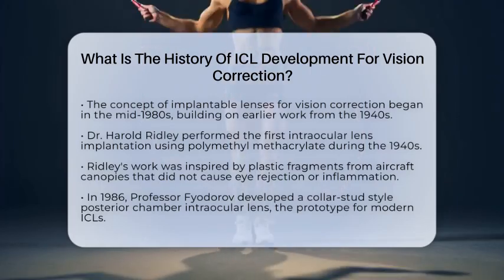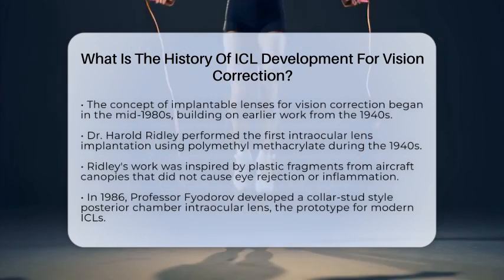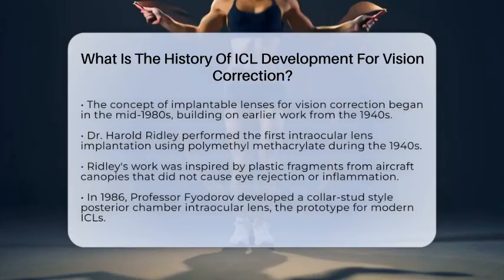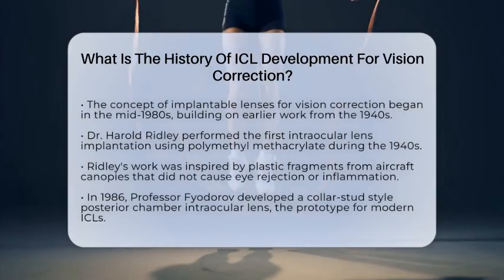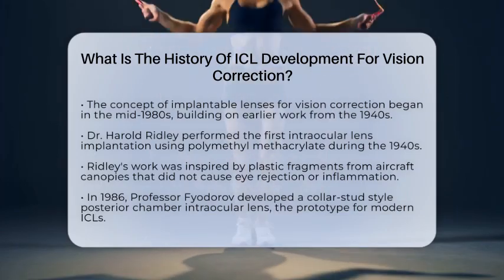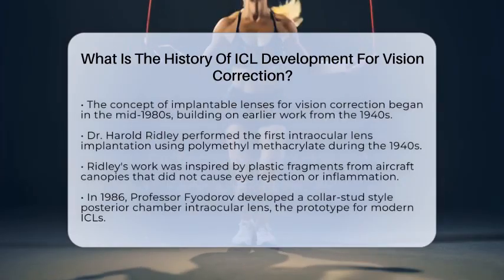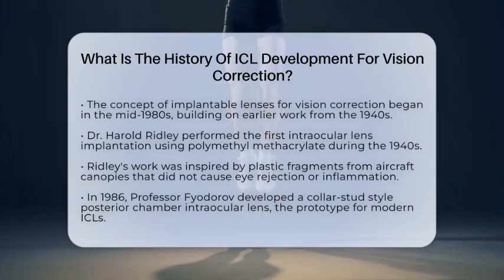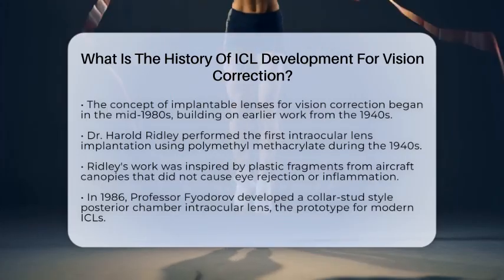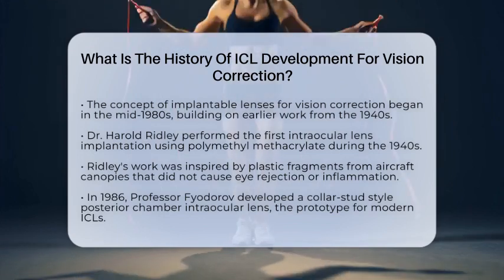It all started in the mid-1980s when scientists and surgeons began exploring ways to correct vision by placing lenses inside the eye rather than removing or reshaping the cornea. This approach builds on earlier work from the late 1940s, when Dr. Harold Ridley performed the first intraocular lens implantation using a material called polymethyl methacrylate. He was inspired by observations during World War II, when plastic fragments from aircraft canopies did not cause rejection or inflammation in the eye.